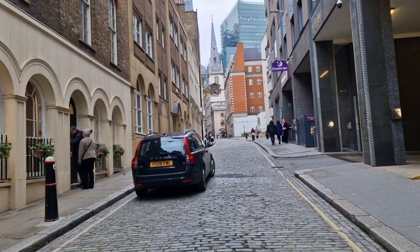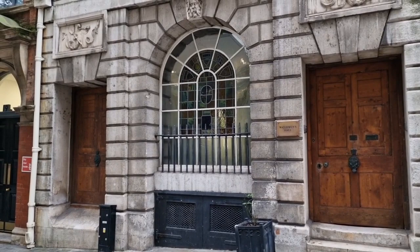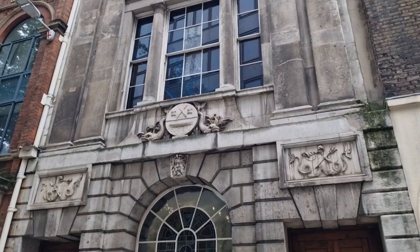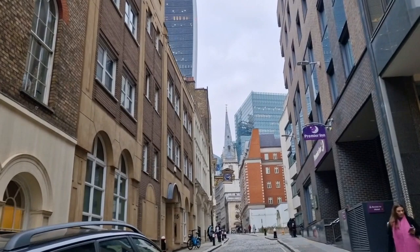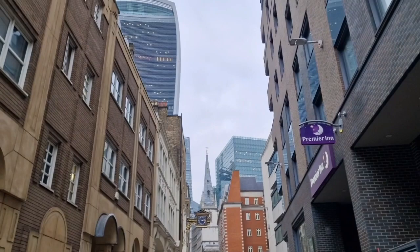But here, this building here, is Waterman's Hall. So one of the guilds. This is their hall. London is full of history. The stained glass looks nice when it's actually lit up. But these places are quite exclusive. They're a bit fussy with who they let in and who they don't let in and such like. I'll point you up a minute because people are coming along. But yeah, you can see our location right in front of us.